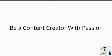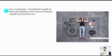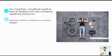Be a content creator with passion. For a long time, I considered myself an internet marketer. And I also considered myself very burned out. I wasn't earning truly passive income yet, and I wasn't writing about things I loved either. Then I changed the way I saw myself and started to think of myself as a content creator.